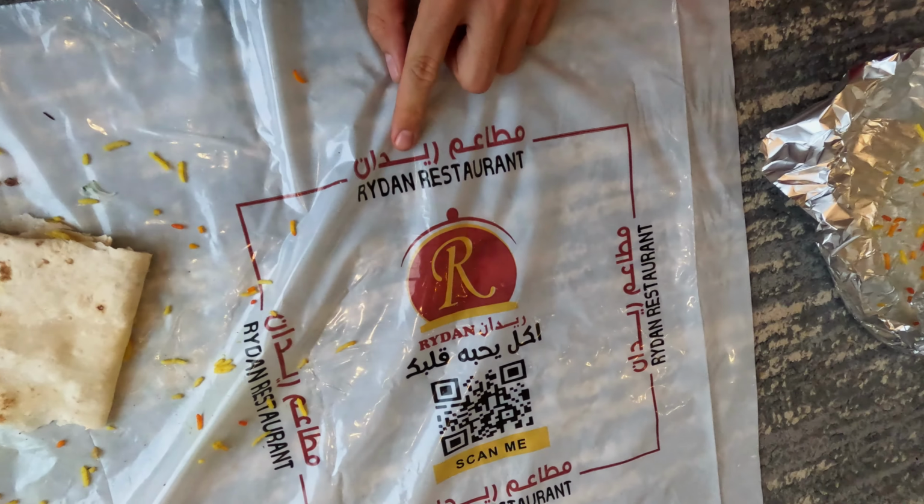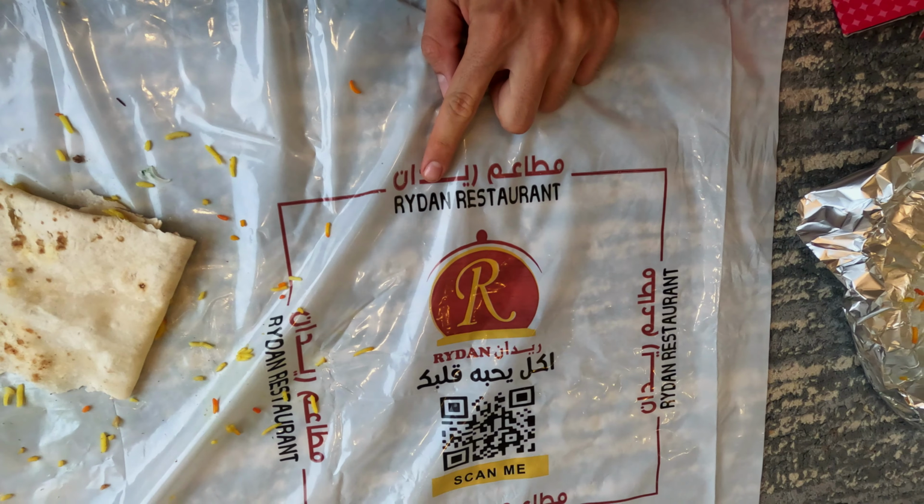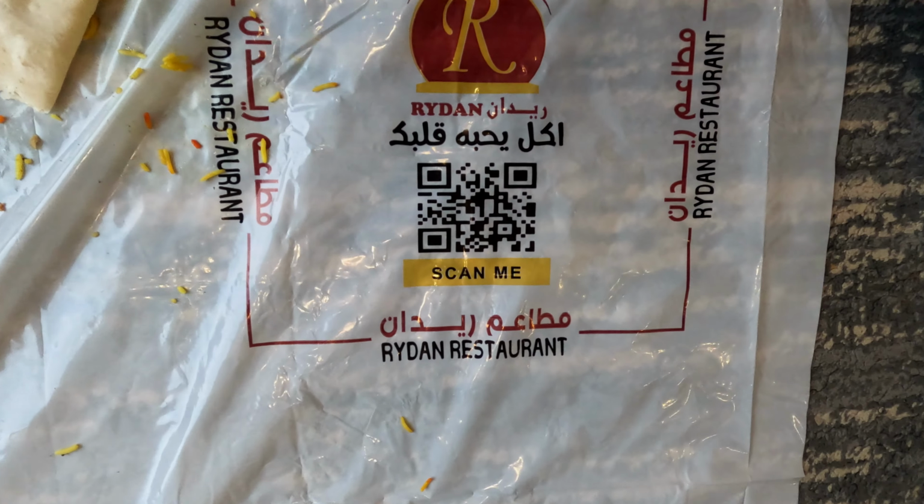So, the restaurant name is Raydan. Raydan Restaurant. Here's the QR code if you want to scan.